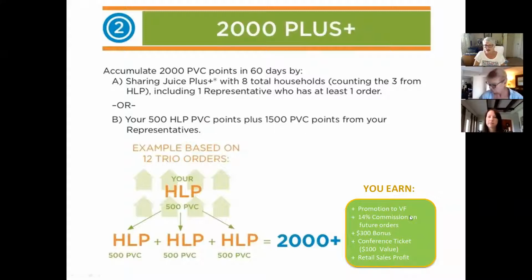So what do you earn with a 2,000 plus? You're promoted to BF with that 14% commission. You get a check for $300 from the company, a conference ticket, and the retail sales profit from whatever customers you bring on that month. Pretty cool, right?